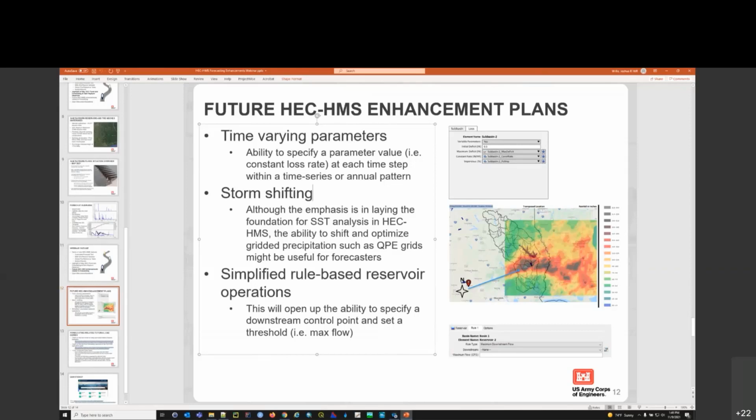But as a byproduct of this, we also plan on tying the ability to shift storms in HMS to an optimization framework. And so the scenario that Simeon just described, where headquarters was essentially asking him to take the QPF and then shift it over the basin, I think the storm shifting optimization could potentially apply to or be useful for forecasting as well if you want to find the worst case scenario.